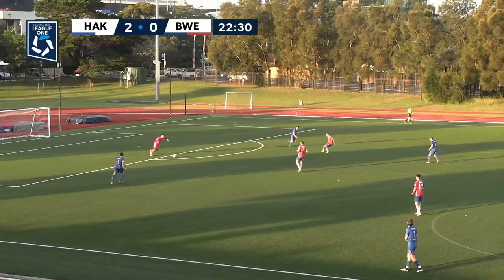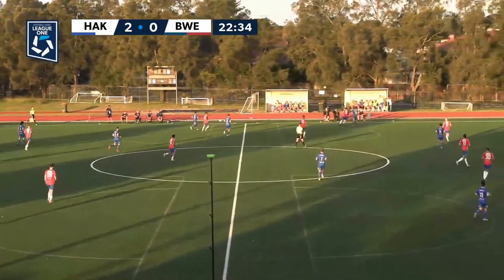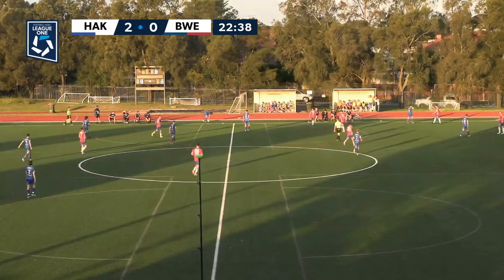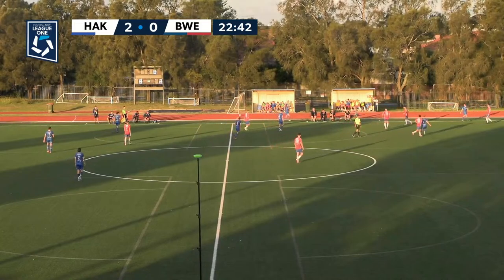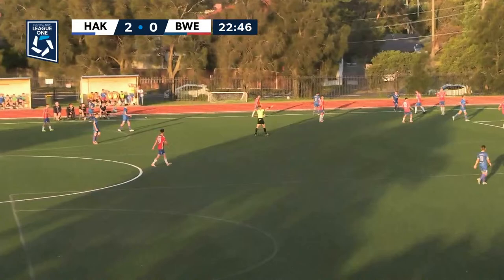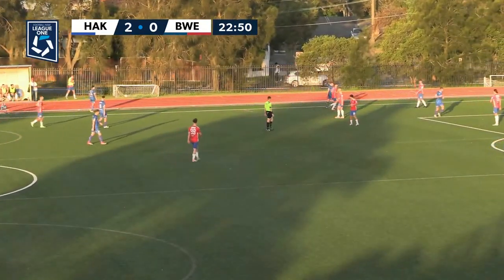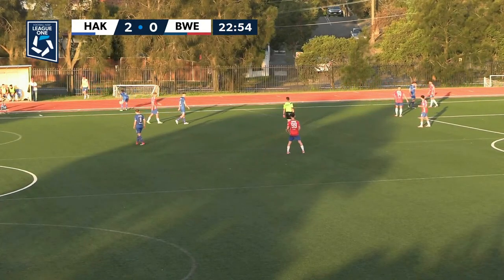There's no pressure. No one's pressing him, so he sits on the ball. Floats one out to the left winger there. Nicholas Drummond. Headed out, but they gained some valuable territory. Going up the field. I'm feeling a lot more confident now, up 2-0, 25 minutes into this game.